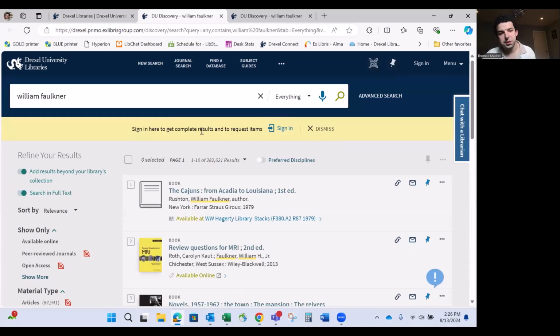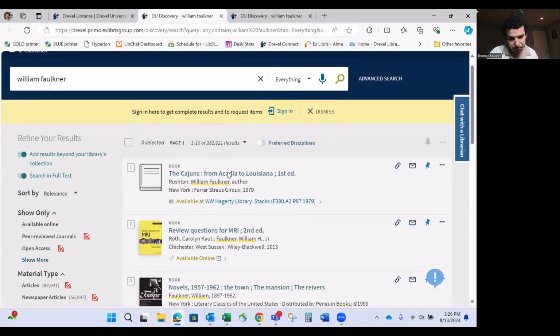There's also a lot of secondary literature on him. As you can see, there's almost 300,000 results, and I'll show you how you can narrow those down. But this right here, available at Haggerty Library Stacks, and then this code here, this means we have the book physically. It's on the second floor in those alphabetical subject heading stacks I showed you earlier, under the Fs.